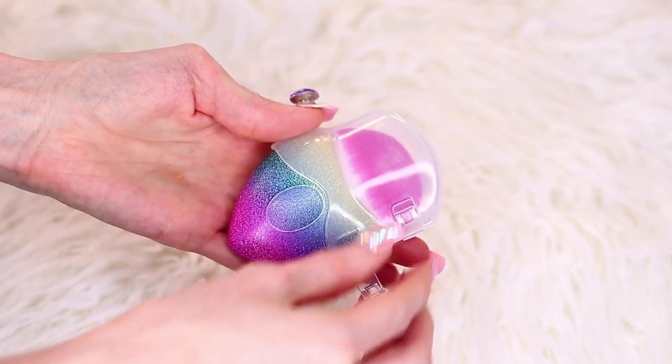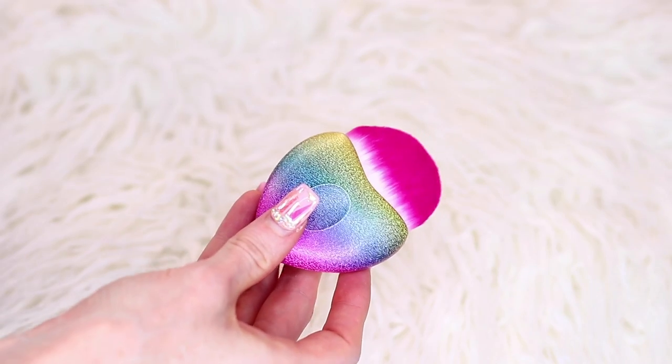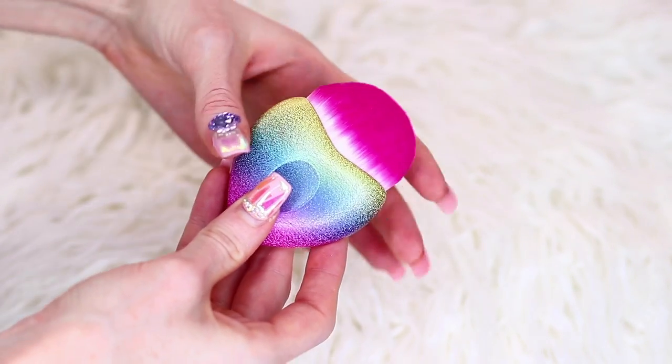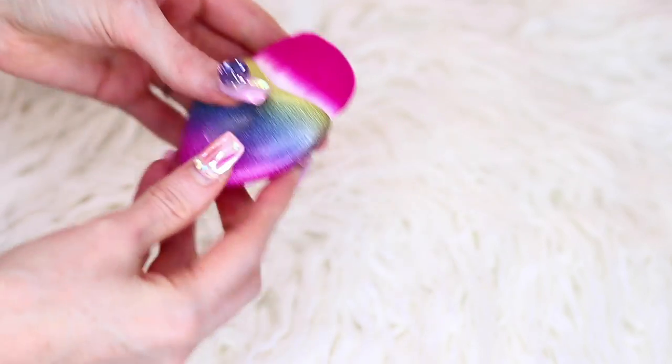Now the bristles are extremely, extremely soft. This little brush was $4.90 in Australian dollars, and that is very cheap. That's probably only $3 US. Honestly, this had free shipping too.